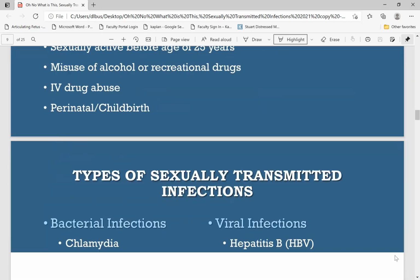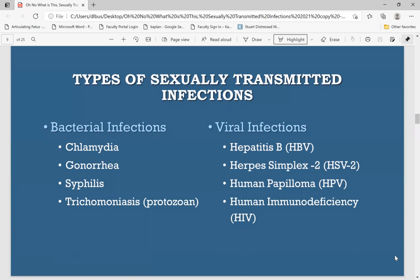So we're going to look at different types of infection. We have the bacterial infections and we have the viral infections. Bacterial are chlamydia, gonorrhea, syphilis, and trichomoniasis. Now, trichomoniasis is caused by a protozoan, not a bacteria. However, we can treat that with antibiotics, so I included that under bacterial infections. Your viral infections will be hepatitis B, herpes simplex 2, human papillomavirus, and human immunodeficiency virus.